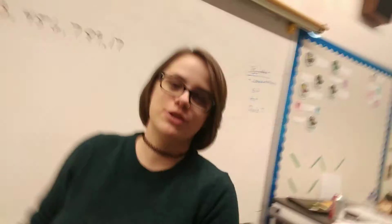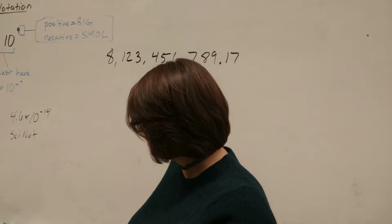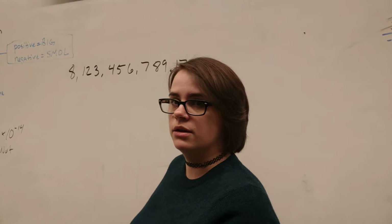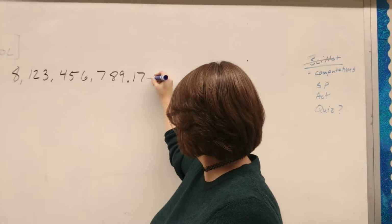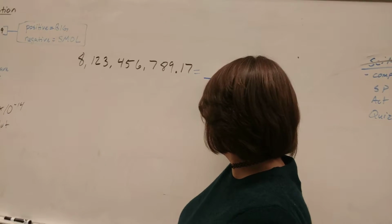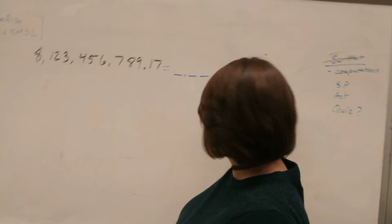Okay. So we don't really care about all of those digits. So what we can do instead is we could just say he's got like $8 billion, right? But instead, why don't we convert this into scientific notation? So this is gonna be really, really easy for you guys. Now I want this to have digit times 10 to the something.